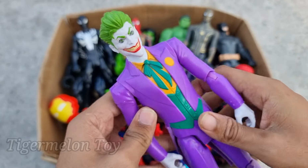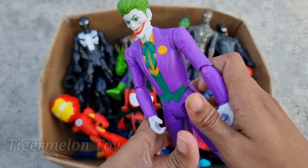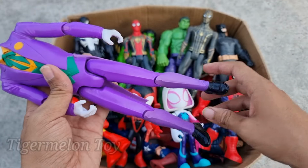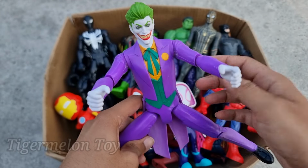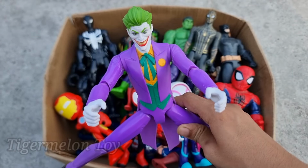Guys, look at his very cool green hair. Look at the scary smile, guys. Look at the very cool purple suit, guys. This is very funny and very scary DC villain. Why so serious? Guys, this is Joker.